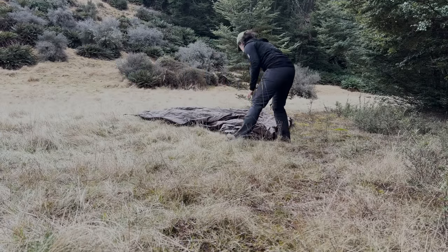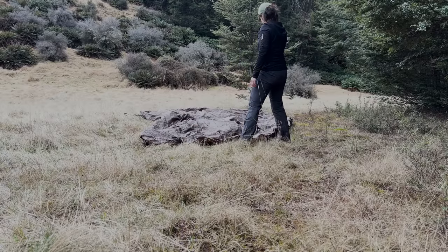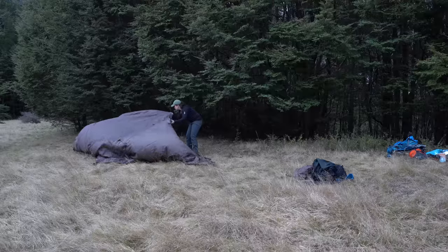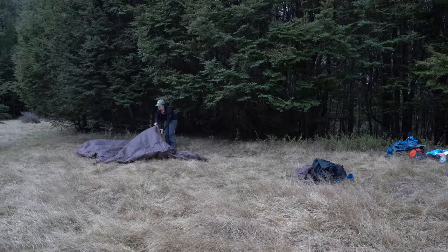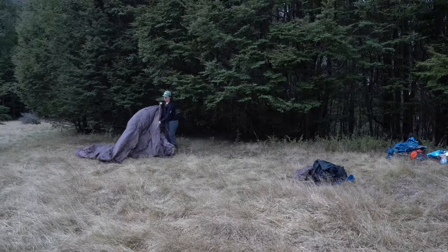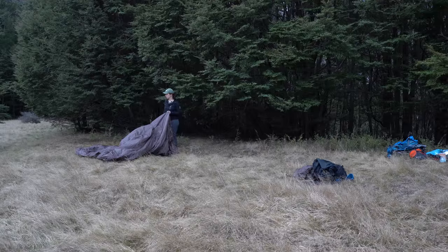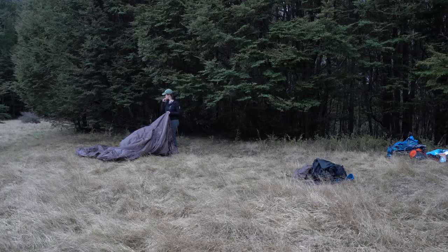So I can see there's a zip over here, so this is going to be one of the doors. And I don't really want the door opening into the bush. I'd rather it was opening out that way. So here's one, and here's the other. But the other thing I don't want is I don't want the stove to be coming out right by the trees. So I might actually have to have the door opening that way.